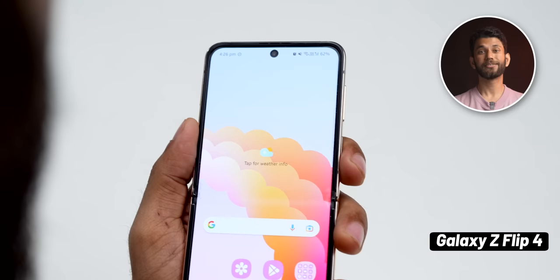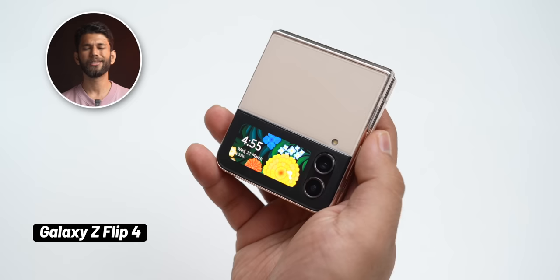Now, after using all these foldables, the answer comes down to one thing, and that is software. Samsung has the best software in terms of smartphones and really good software in terms of foldables. Even if we keep cameras aside, Samsung has Samsung Pay, and you can use your card, just tap and pay from the cover screen.